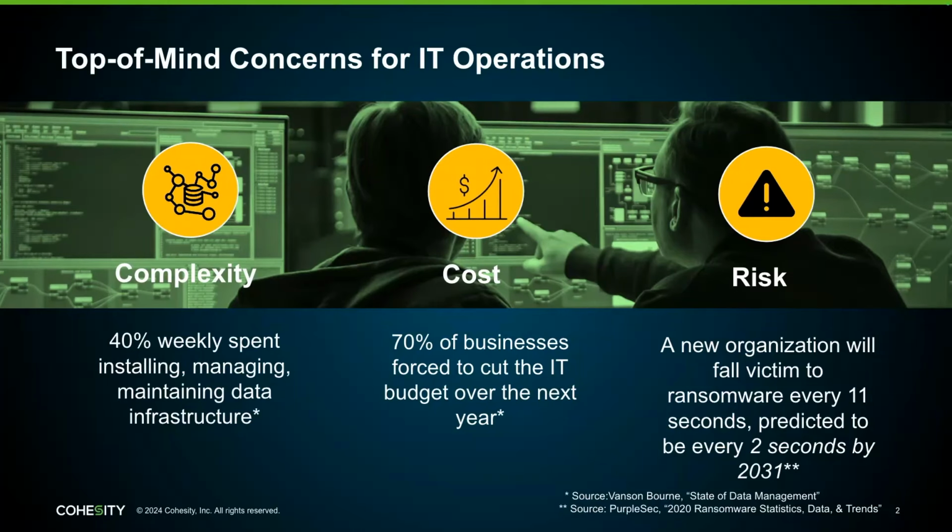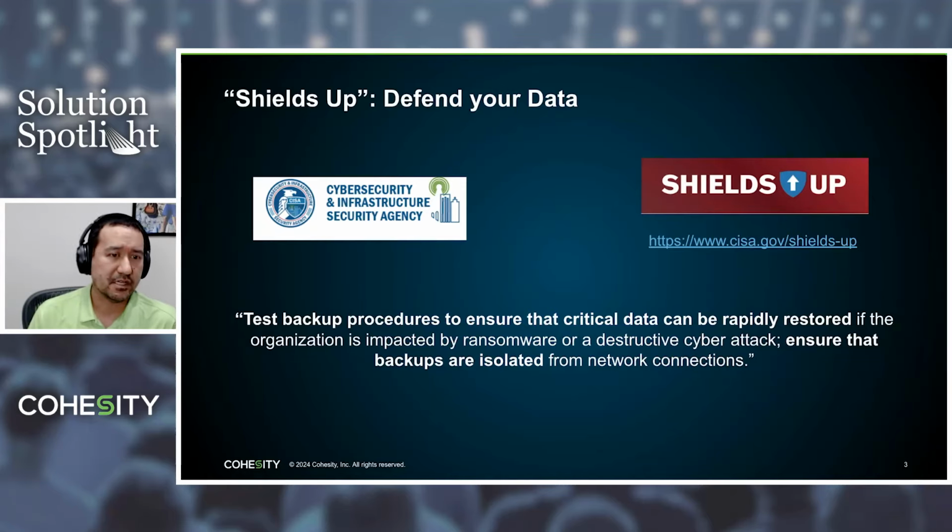So the thought is, it used to be kind of, maybe it'll happen. It's not if it's going to happen, it's when, and being prepared for that is what organizations need to look at. The U.S. government CISA organization has published Shields Up, how to defend your data, how organizations can proactively manage and reduce the likelihood, but also be prepared. And that's what they are emphasizing: it's not a question of if, it's going to be when potentially your organization is going to be hit.